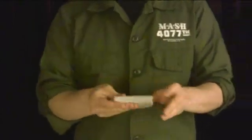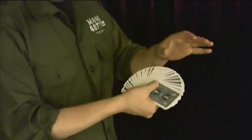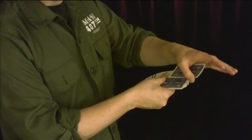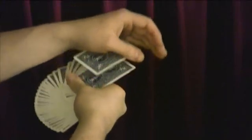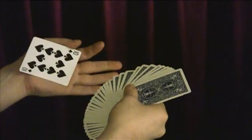Here's how that works. You fan the cards, pause for a second so they can see your empty hand. I adjust the cards by bringing my hand over this side of the cards, and I just grip the top card like that and steal it in tenkai. In performance, it looks like this.